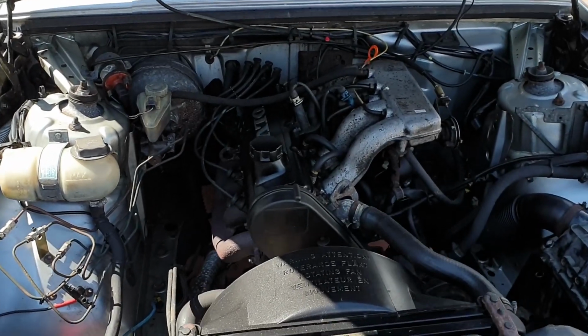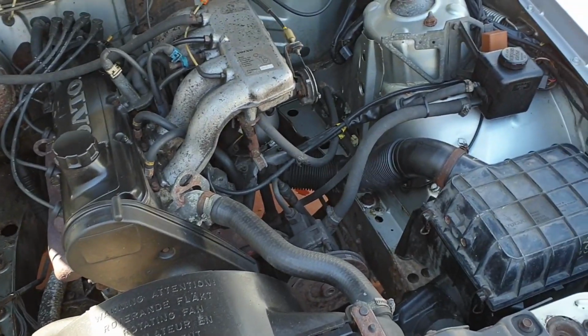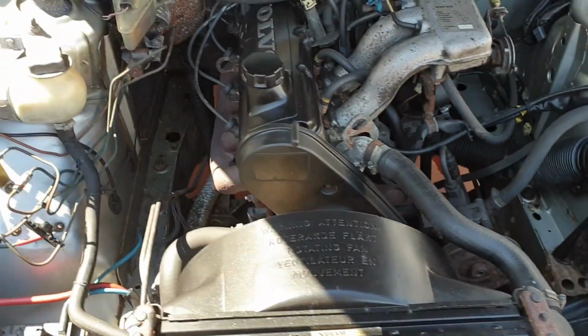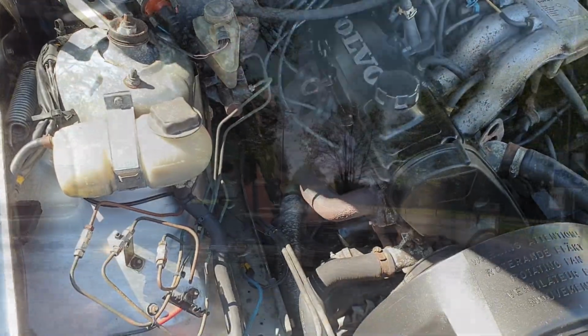This engine bay was really disgusting before. Put a lot of effort into cleaning it. It's still not exactly very nice. Much better than before. I've done the basics like oil change, air filter, cleaned up the distributor cap a little bit, things like that.